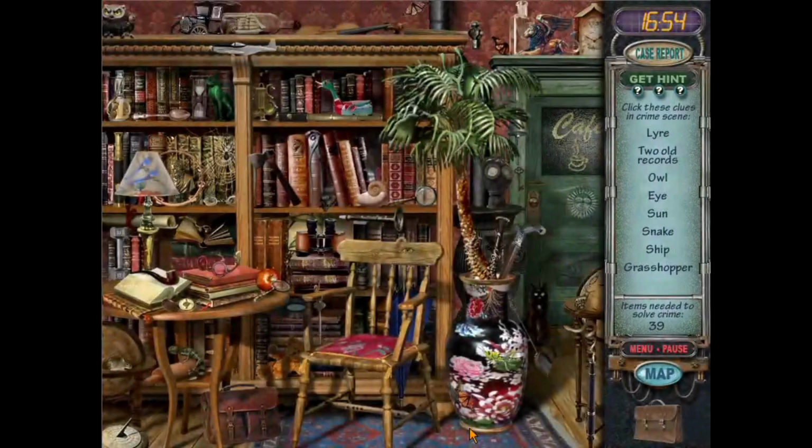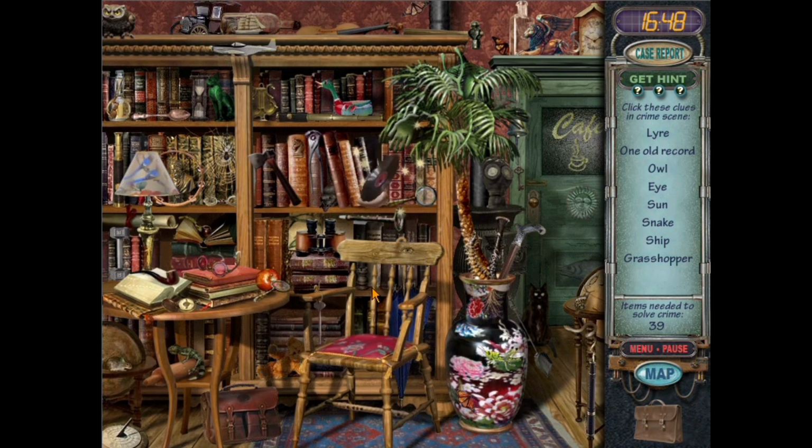So where are we going first? Looks like we're going to the bookstore. So we need to find a lyre, 2 old records, an owl, an eye, a sun, a snake, a ship and a grasshopper. Again, I quite like the bookstore. So we'll see how we get on here.